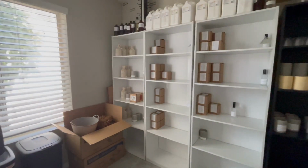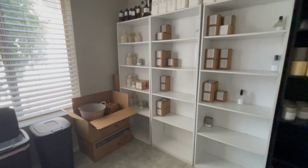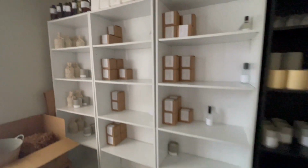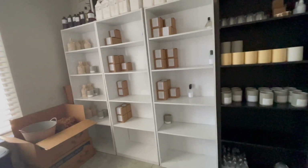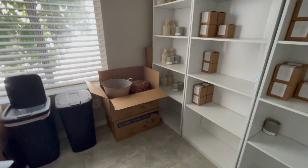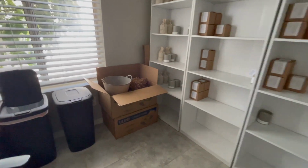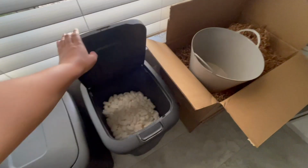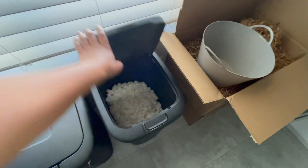We still need to wait for those boxes, but, oh, what's this? Oh, that goes up there. I'm gonna put it up here for now. These shelves are very empty, but they will be very full very soon. Crinkle paper just sits here. I like to have 2 boxes on hand. You guys know how much crinkle paper I use. This is the actual trash can. This one is for packing peanuts.